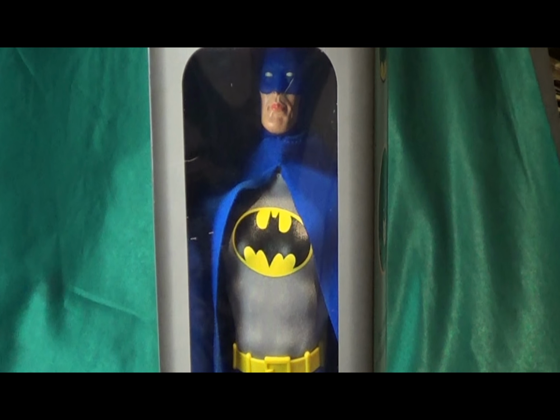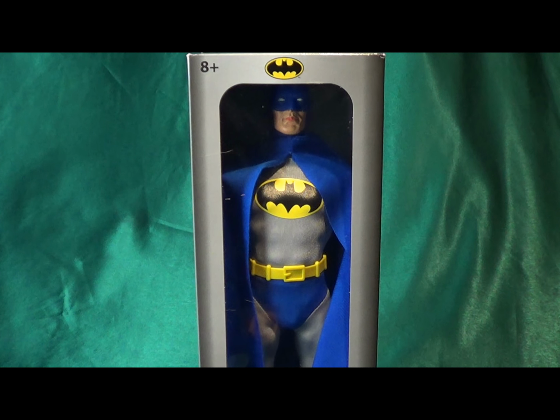Now, Batman was released in the first line, of course, but it was more of a Golden Age version. This is the more modern Batman, and of course it's the blue and gray aesthetic I think that most of us Mego kids really like.